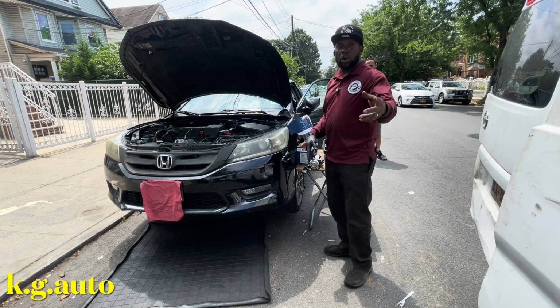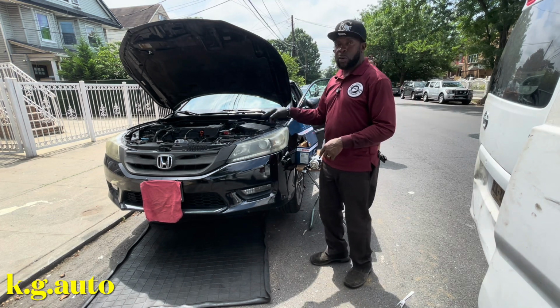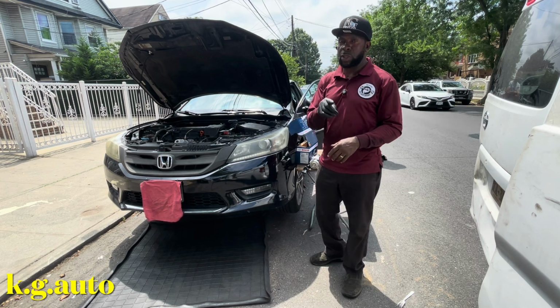Now I haven't said that we're going to go on down in the vehicle and show you how we're going to take out the starter and how we're going to install the new one.